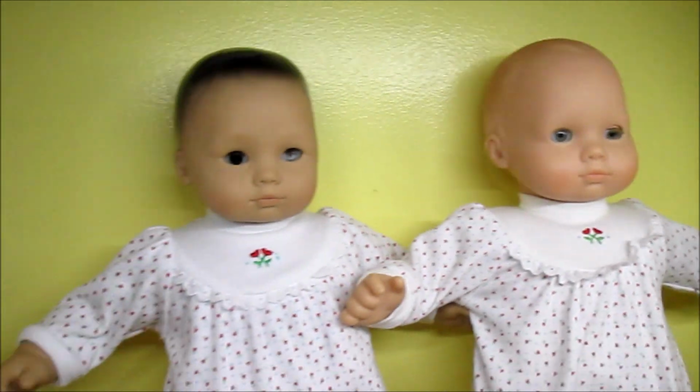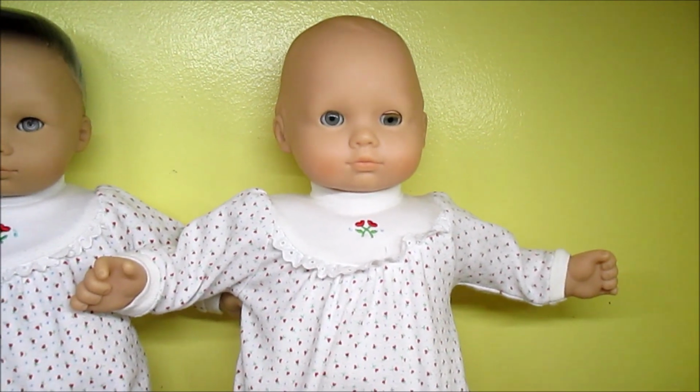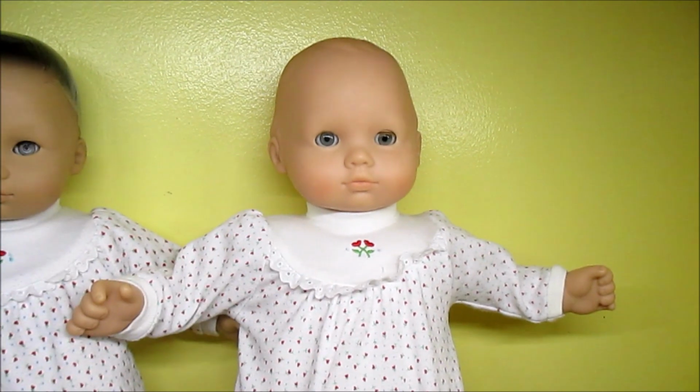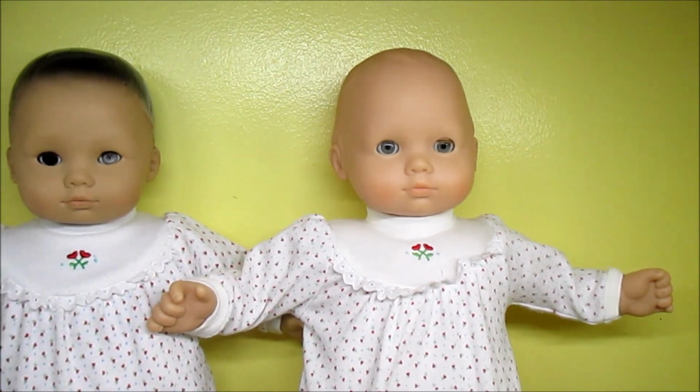So that is cool. I just don't feel confident right now labeling her as Arnu baby on my Flickr and potentially misleading people in case there is some sort of difference. I try to be responsible with my doll research, though I highly suspect that's what she is.